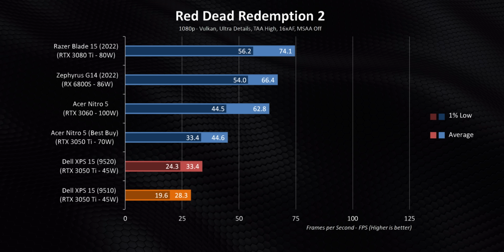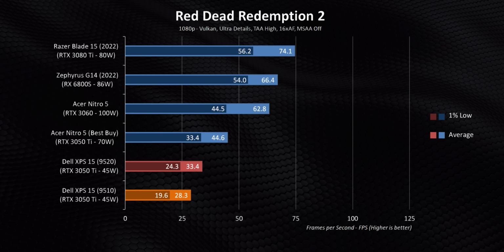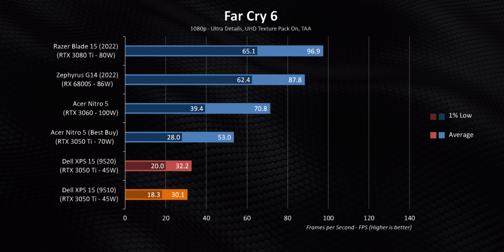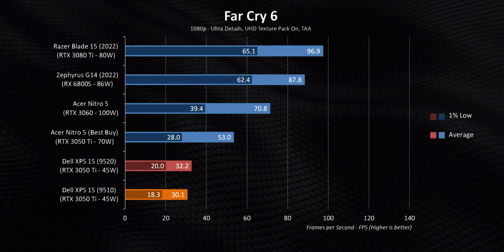But looking at this a different way, this thing won't have any problems getting perfectly playable frame rates in most games if you turn down the detail settings just a bit. But keep in mind that that 60 Hz screen is just going to be a really bad experience. So I would highly recommend staying away from gaming on the XPS 15 completely.